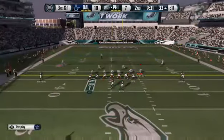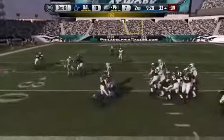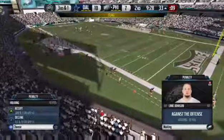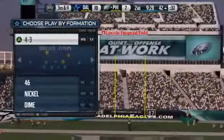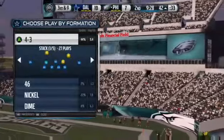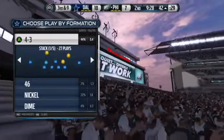Big set here for the defense, lining up in the 4-6. McCoy is taking the handoff. The tackle's made, and the first down is picked up. The defense will not decline. They will take the penalty. Well, that time the offensive line just got overpowered. They allowed penetration. When you do that, nowhere for the running back to go. What a good job by the defensive line.